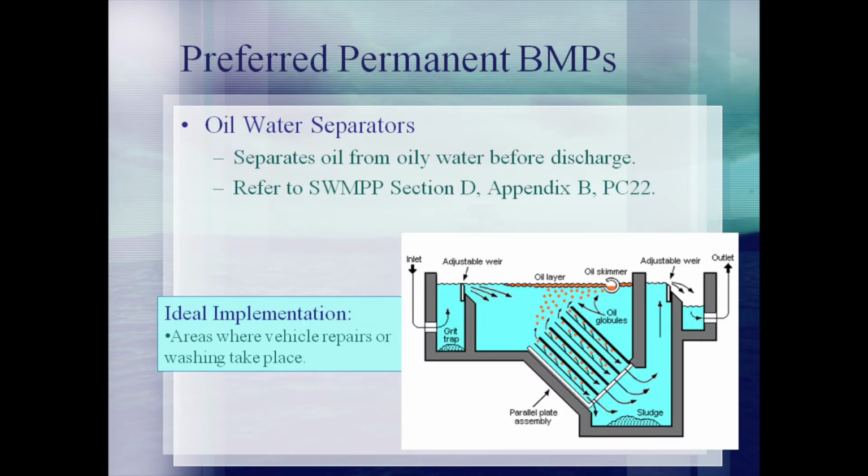Oil water separators are another option for stormwater treatment and have been implemented at several state airports. In contrast to the hydrodynamic separators, oil water separators are geared particularly towards the removal of petroleum products. This is beneficial in areas of the airport where maintenance or fueling operations are expected to occur, such as the gates and hard stands.